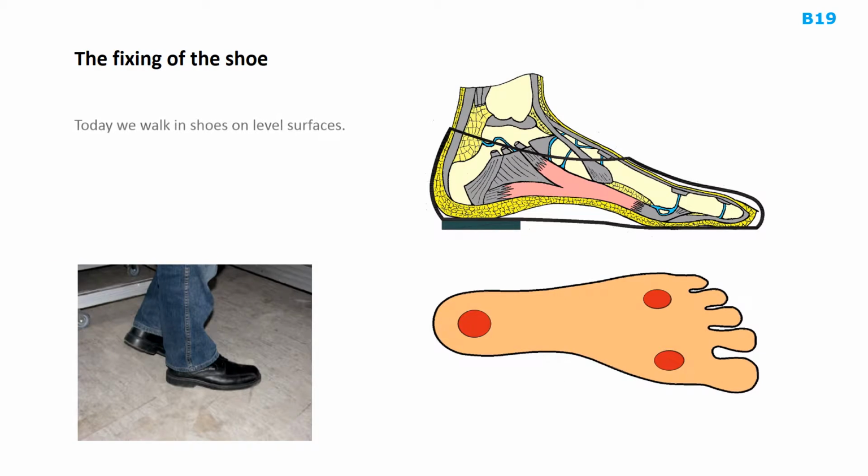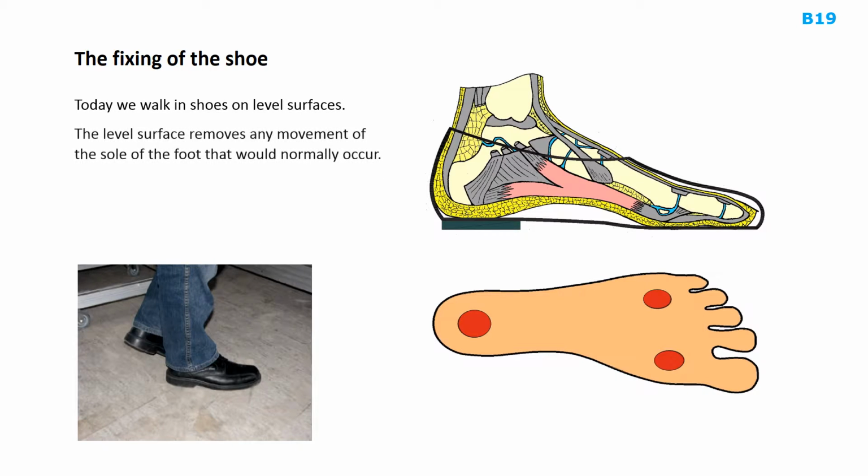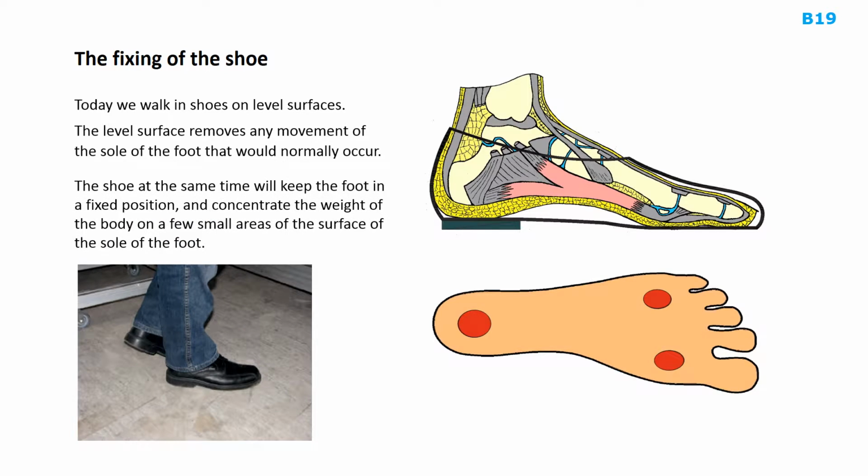Today, we walk in shoes on level surfaces. The level surface removes any movement of the sole of the foot that would normally occur. The shoe, at the same time, will keep the foot in a fixed position and concentrate the weight of the body on a few small areas of the surface of the sole of the foot.